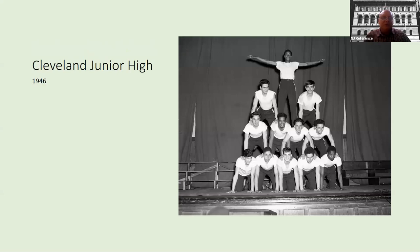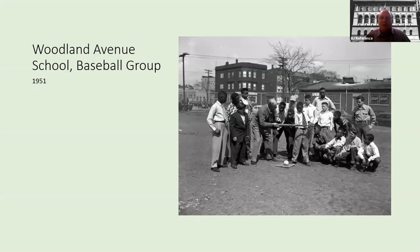This is a picture from Cleveland Junior High in 1946. They are on a stage, not in a gym. This looks like a stage to me, but I think this was a gym class because they look like they're in gym clothes to me. So I think this was probably taken during a gym class. Maybe the stage was in the gym. It was both a gym and an auditorium.